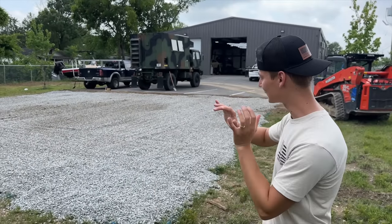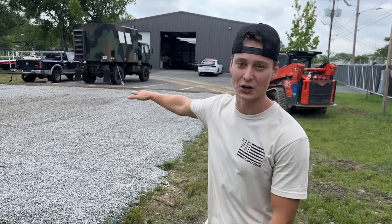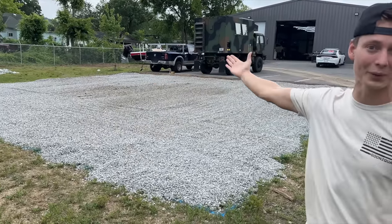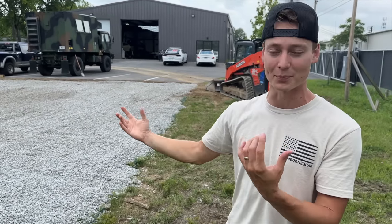We finally got our gravel spread out completely right here. And we did cut away some of that dirt that was close to that asphalt, and we spread it up against that fence line right there where we needed it. So it worked out perfect. One load of gravel right here turned out to be the perfect amount as well.